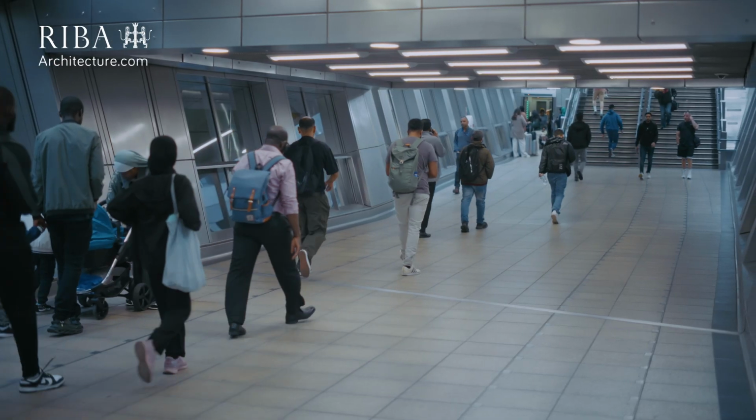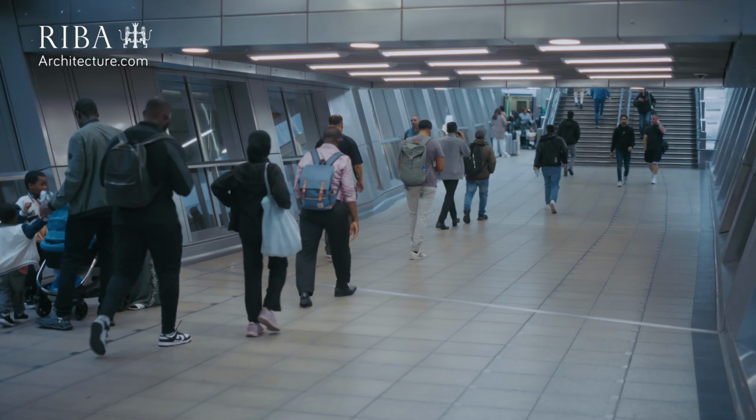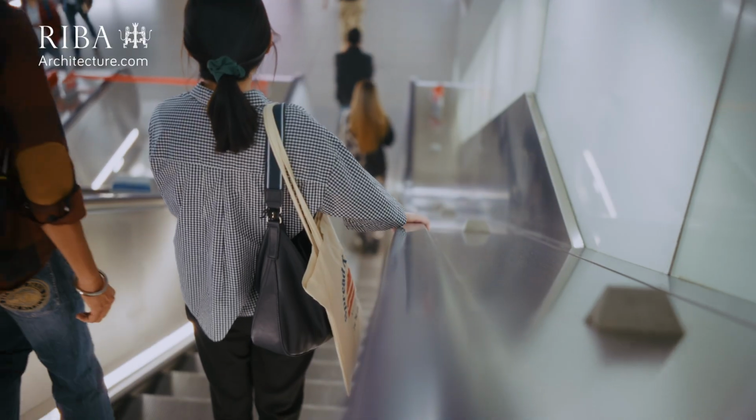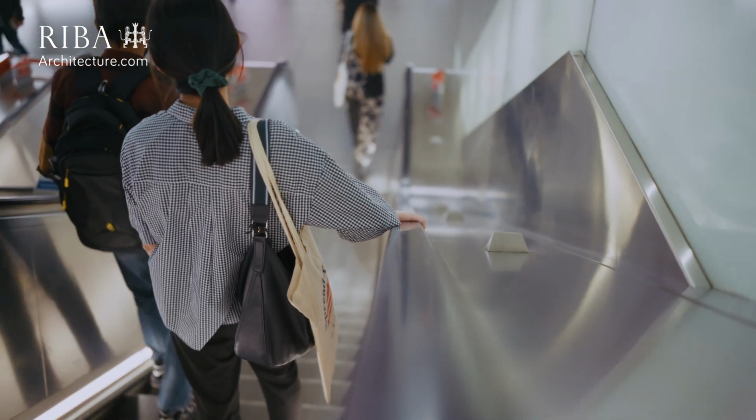We developed a strategy where the architecture of the ticket halls has a strong local identity, but as you move below ground, the line-wide identity gets stronger the closer passengers get to the trains.